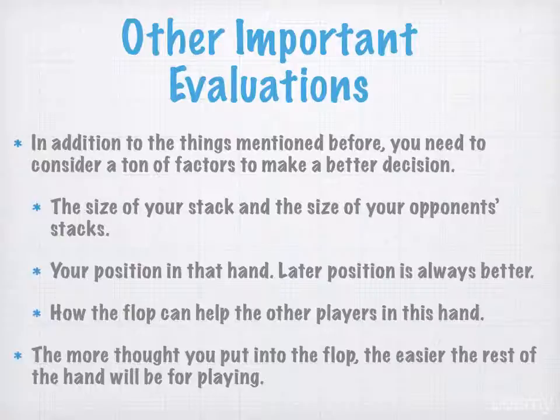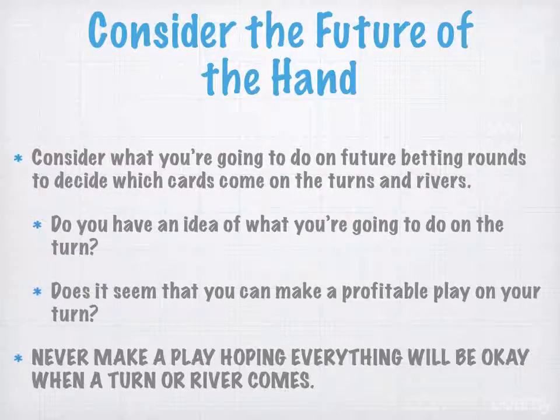Lastly, what you want to also look at is how the flop can help the other players in the hand. So you just don't want to look at it from your standpoint, but you also want to see what potential cards and what potential draws that your opponents may potentially have as well. The more thought that you do put into the flop, the easier the rest of your hand will be for playing the game.